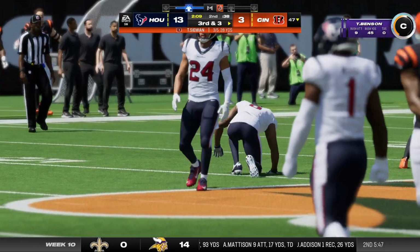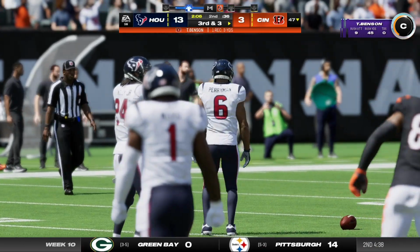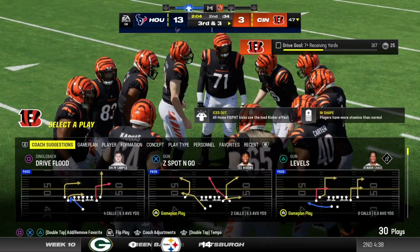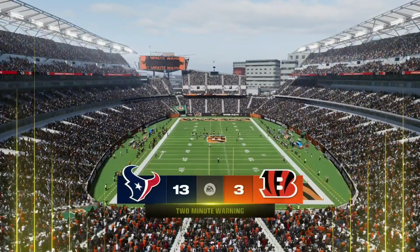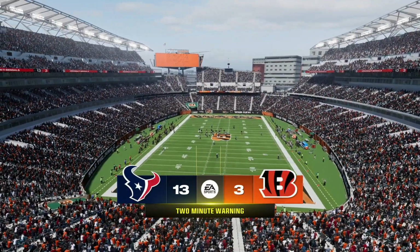So just 3 yards on the completion there. And just like that, it's 3rd down. And we've hit the 2-minute mark in this first half of action.